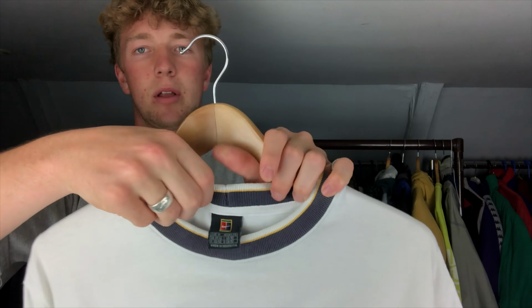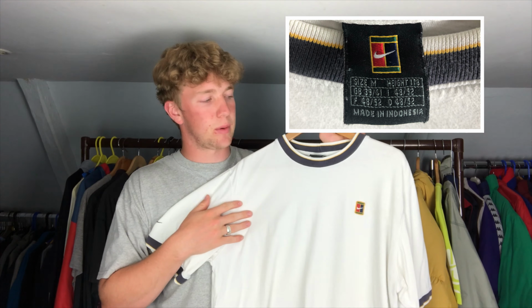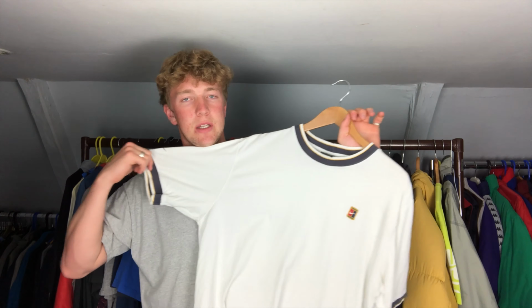Next we got a Nike court piece. Let me try and overexpose that. That's the tag. I think this is a 90s piece, but they do new age stuff as well. This is just a cool ringer t-shirt, another personal one, but I haven't worn this one in a while. Next we've got some of the ACG tags.